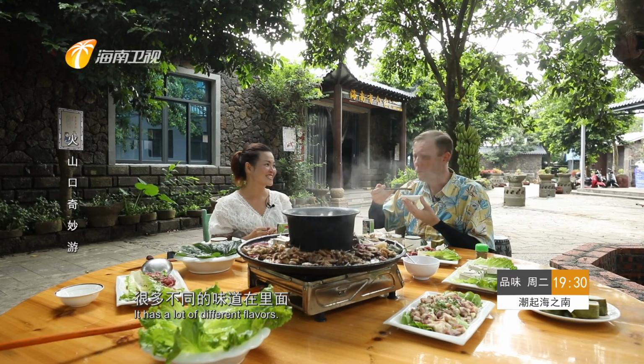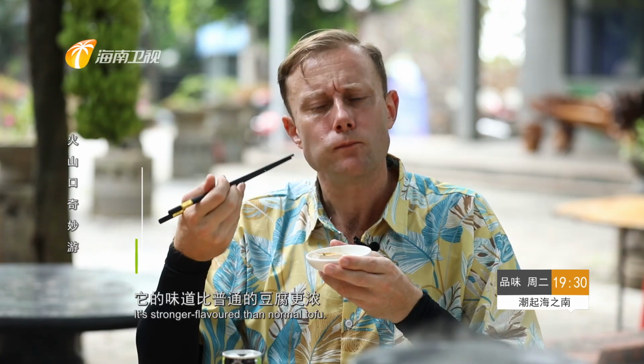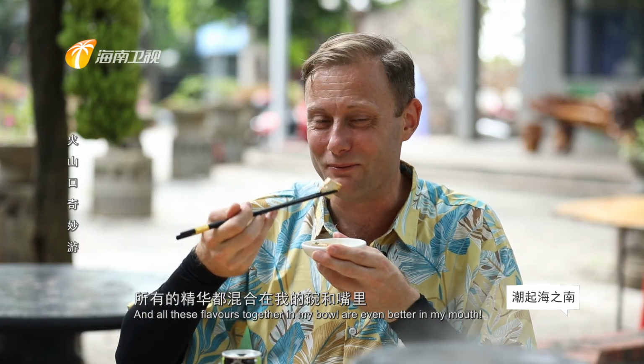I love that. It's stronger flavored than normal tofu. And the consistency is really nice. It holds its shape nice. It has an elasticity to it. And all these flavors together in my bowl are even better in my mouth. Very nice. Shishan black tofu. I highly recommend it.